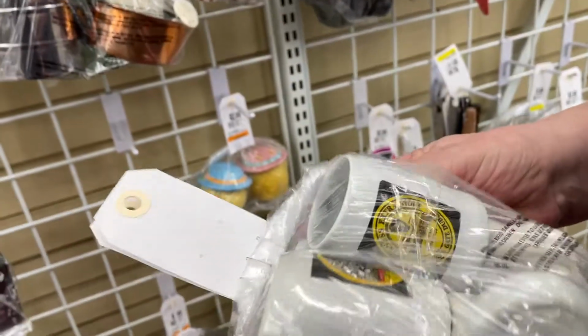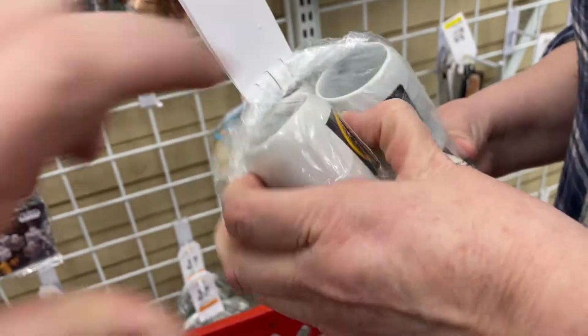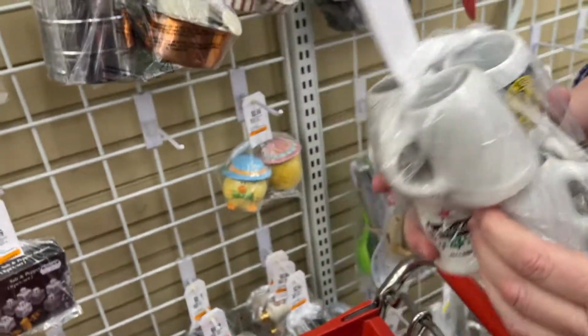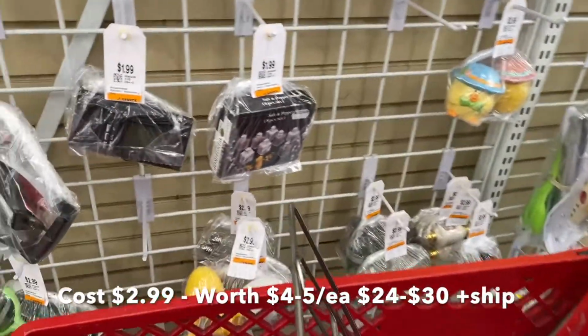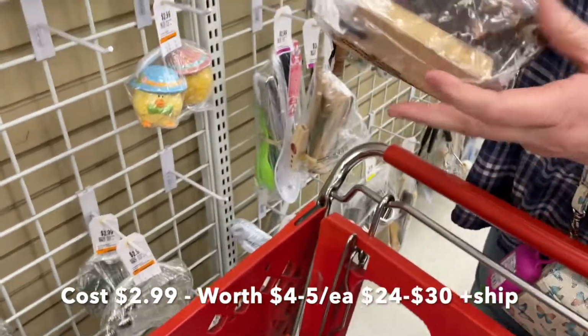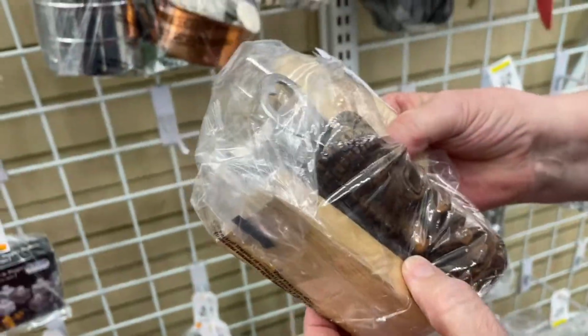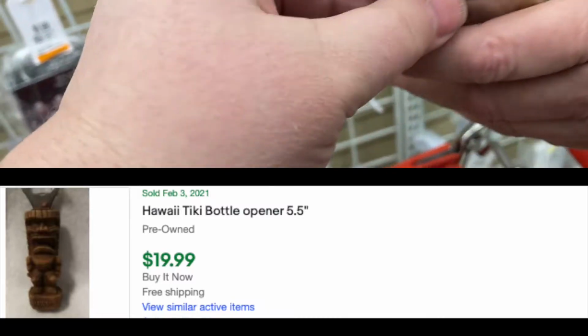But look at that. There's like 6 of them in there, and they're all different. There was like a little Budweiser and a little Heineken. I could see Heineken in there. Really neat. If I find some comps, I'll put some comps up here. What do we find here? Oh, some tiki. Oh, bottle opener.